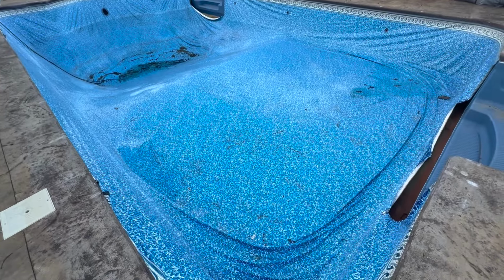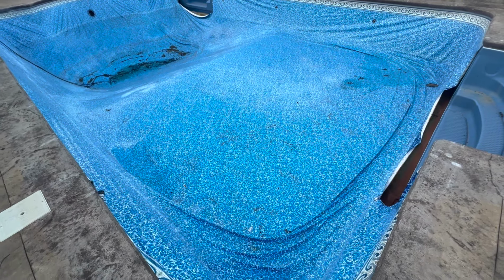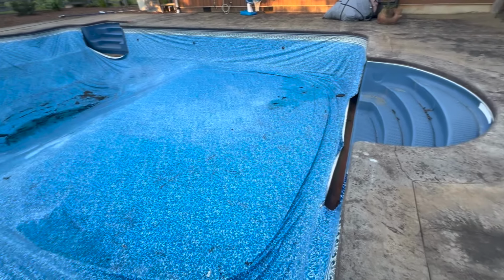So we have this going on, and then we are also still in the process of encapsulating our crawl space. Due to the area that we live in with all the rain, another big project.